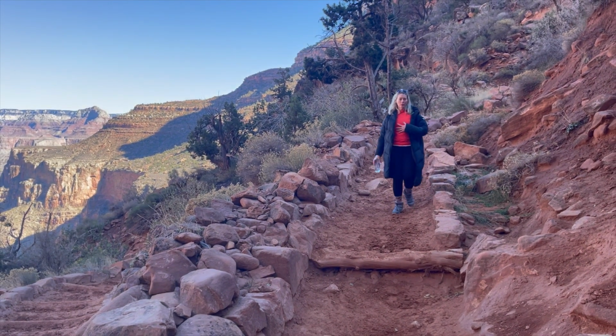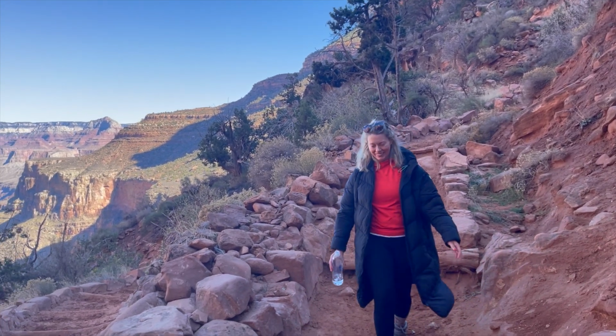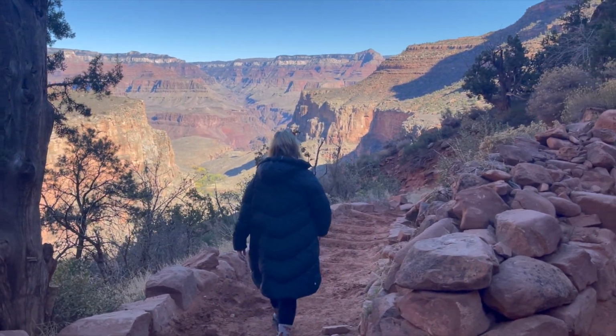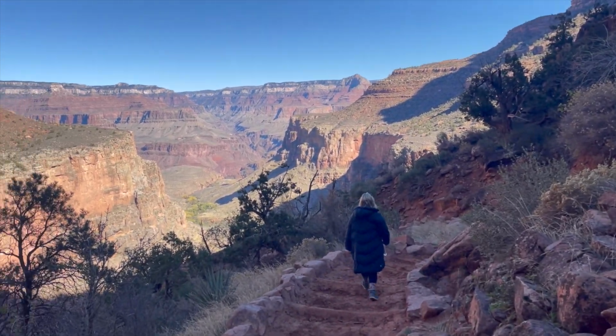Today I'm wearing my orange so I can be seen, and my monarch socks. As you can see, I'm still in my big black Save the Duck puffer coat, so it's still pretty chilly here in the fall.